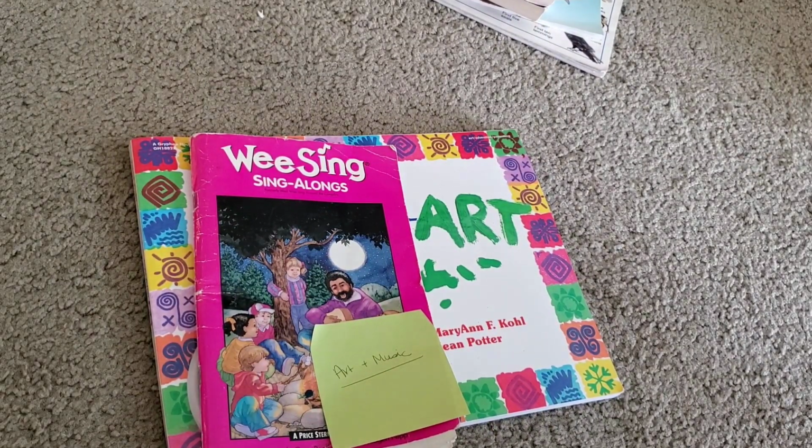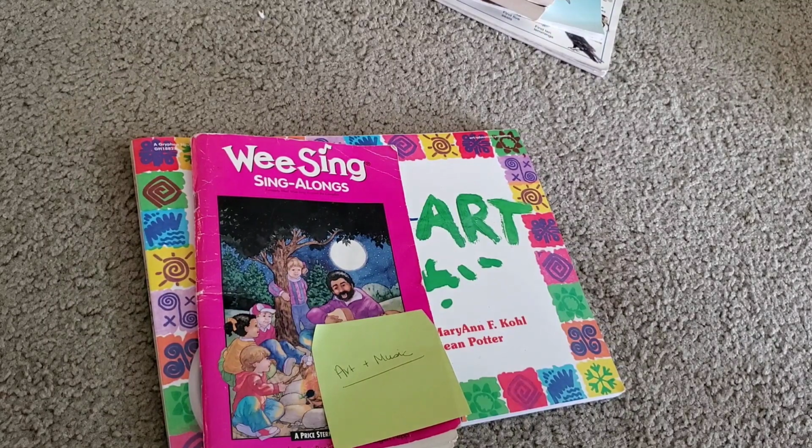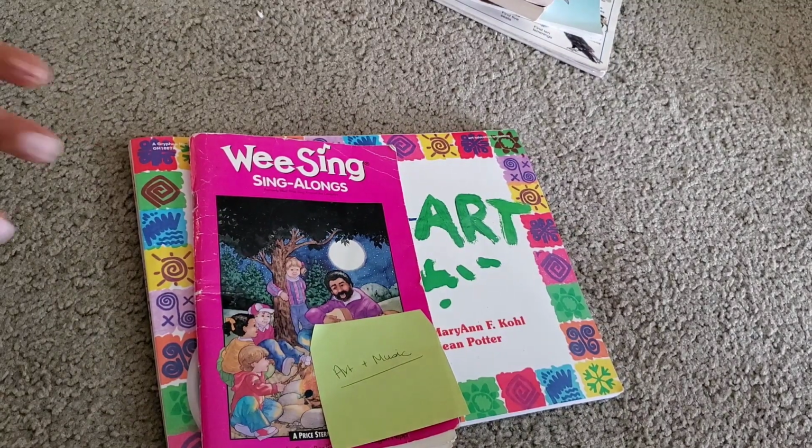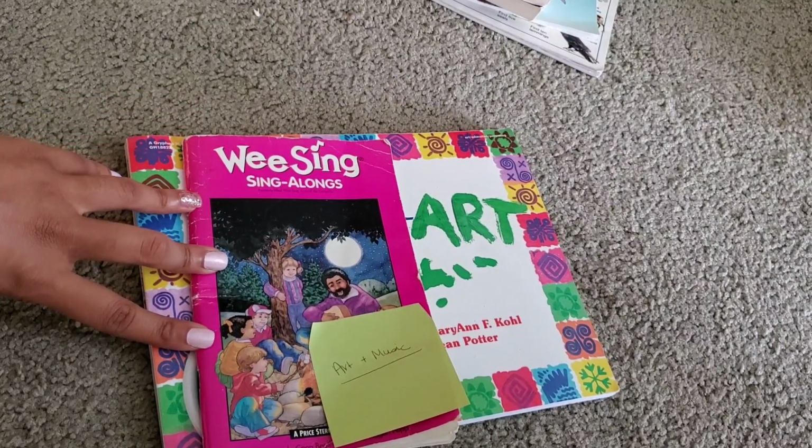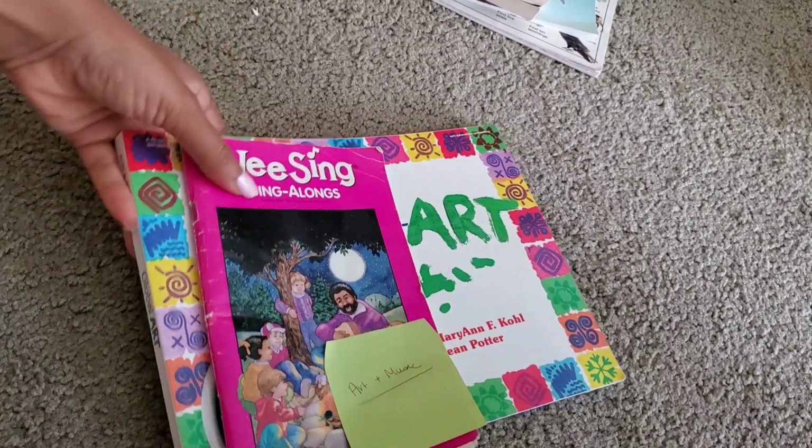Just writing that note down. That's something that I should share with you guys, because that didn't come as a part of the package, but I do want to diversify this, and so I will share with you guys how I do that, just in case you want to do that with yours or any other curriculums you use.